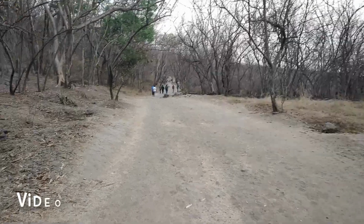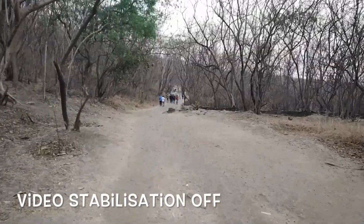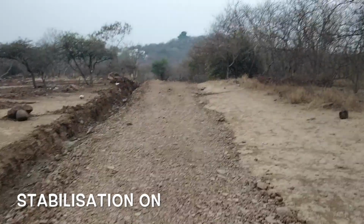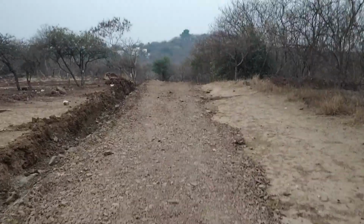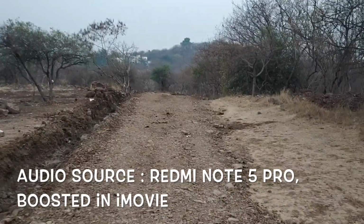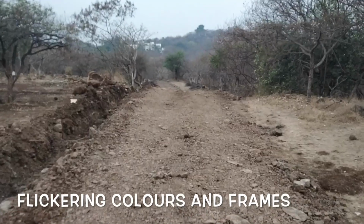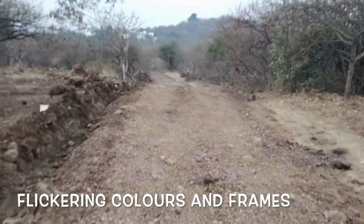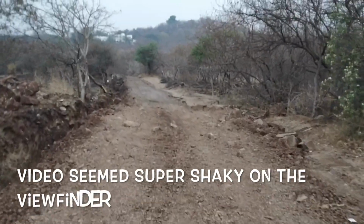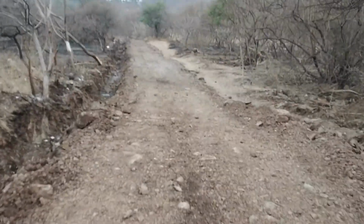Moving on to video, the rear camera currently records a max of 1080p at 30 fps and includes EIS. Video stabilization test of the Redmi Note 5 Pro. I'm walking on slightly unleveled surfaces. And let's see how the claimed electronic image stabilization works. But the video I see on screen right now is pretty shaky compared to the optical image stabilization I'm used to from the Galaxy S7.